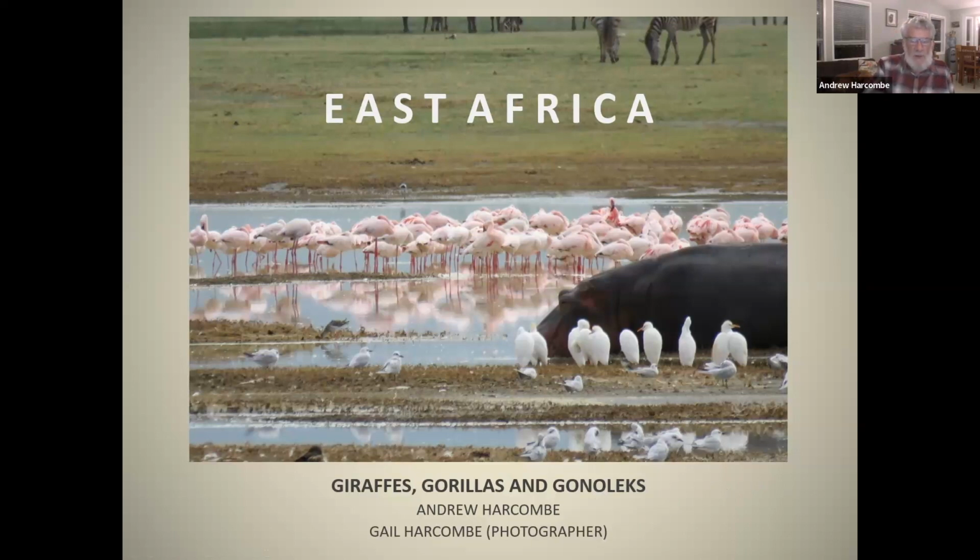Both parts of the trip, in Tanzania and Uganda, were organized trips where we'd hired local companies to drive us around, feed us, accommodate us, etc., and of course provide knowledge about the area. The focus was originally on birds. We wanted to make sure we had birding expertise along with us, but of course we're interested in seeing everything. And you can just see from the title slide, for example, the kind of animal diversity you can get around a single water hole.